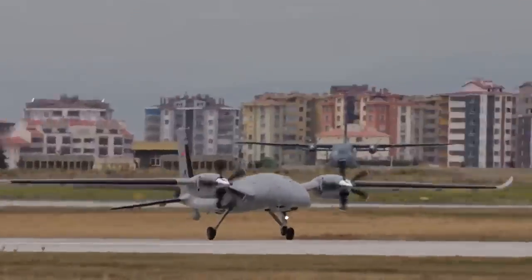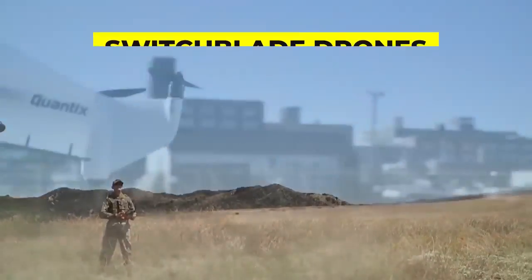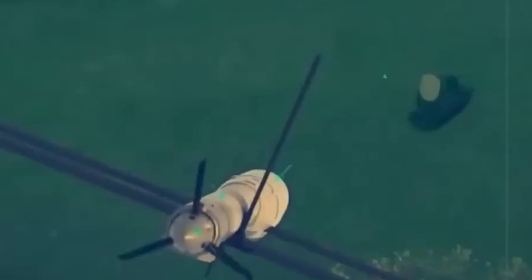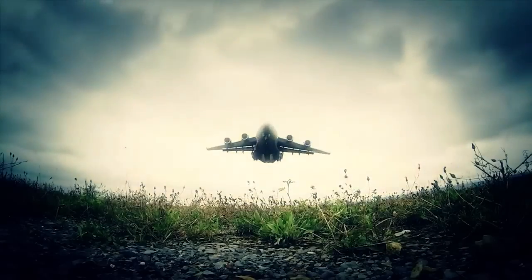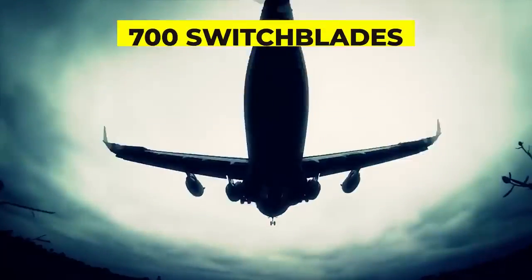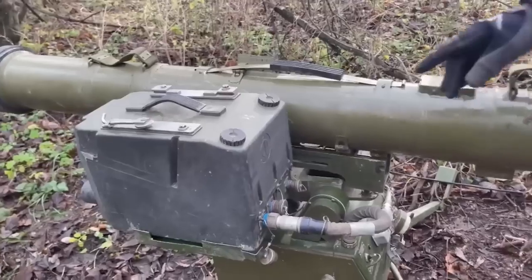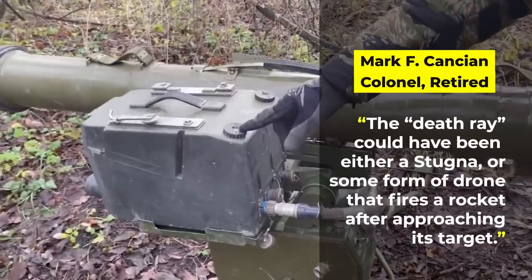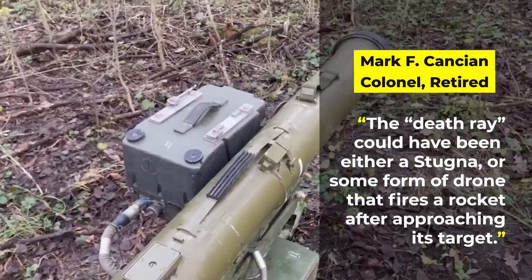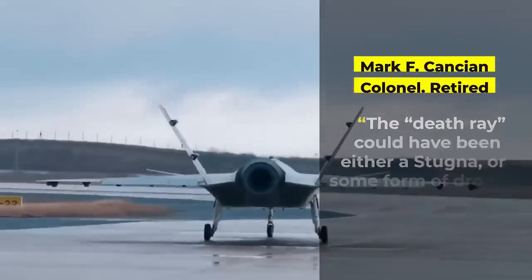One former Army colonel, who asked not to be named, told Newsweek that the attack may have involved a US-manufactured Switchblade drone, a loitering kamikaze munition which dive bombs a target and destroys itself on impact. Last year, the US committed to sending Ukraine more than 700 Switchblades, which are also capable of precision strikes. Retired Colonel Mark F. Kantsian of the Center for Strategic and International Studies has stated that the Death Ray could have either been a Stugna or some form of drone that fires rockets after approaching its target.